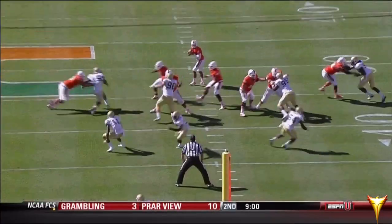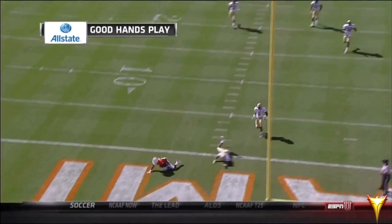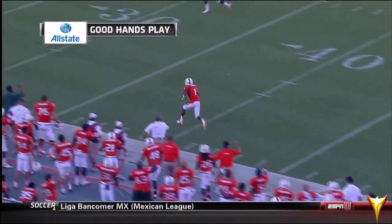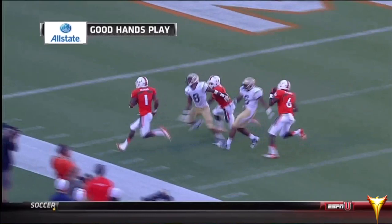A couple of long touchdown passes. Stephen Morris in the first quarter finding Philip Dorsett. You won't see better hands than that. And then Allen Hurns sheds the tackle, gets some help from Dorsett downfield with the block.